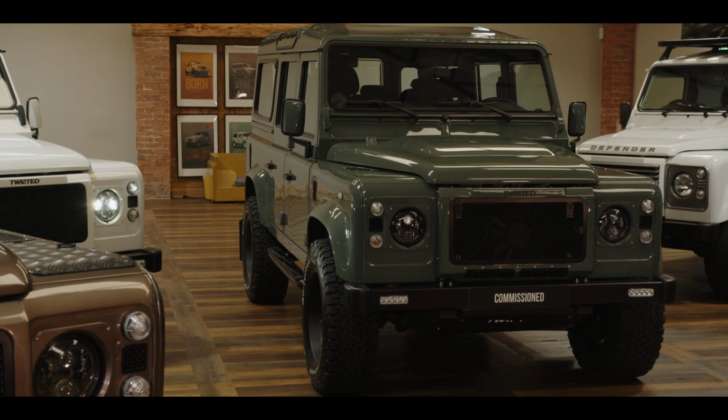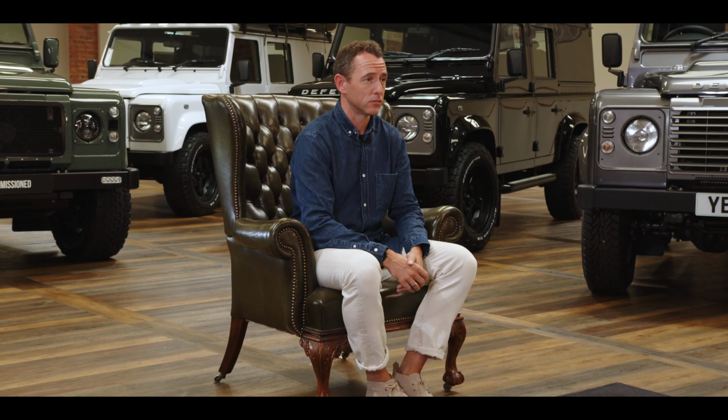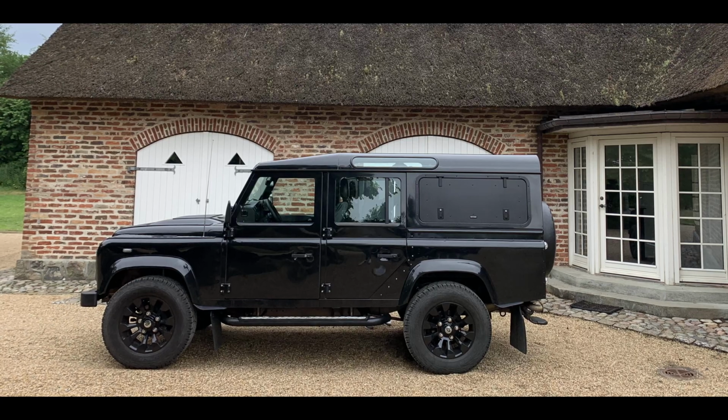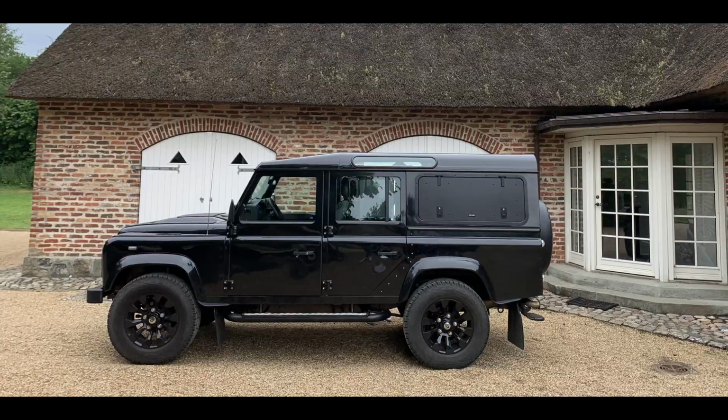My name is Ciaran Kelly and I'm here to pick up my Twisted Defender. It might look like a new car, but it's actually a car which I've had for the previous 3 years. It's a 2012 Defender, which has driven quite a few miles, and it's something which I cherish quite a lot, and it's been a part of me for the last years. I brought it to Twisted to give it a lifetime overhaul, so I can keep it for, I hope, the rest of my life, and that's the reason why I'm here.